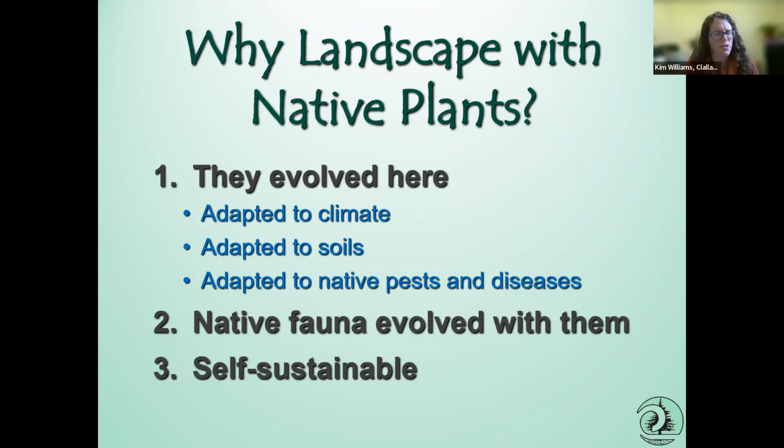They're also adapted to our soils, and they're naturally disease resistant. They resist pests and disease a lot more than, say, plants from China or plants from all over the world, which can be beautiful, but they're just not as sustainable for the garden or for the landscape. Our native plants have evolved here. They've evolved with the local fauna. And a lot of our pollinators depend on our native plants. They're made for each other.